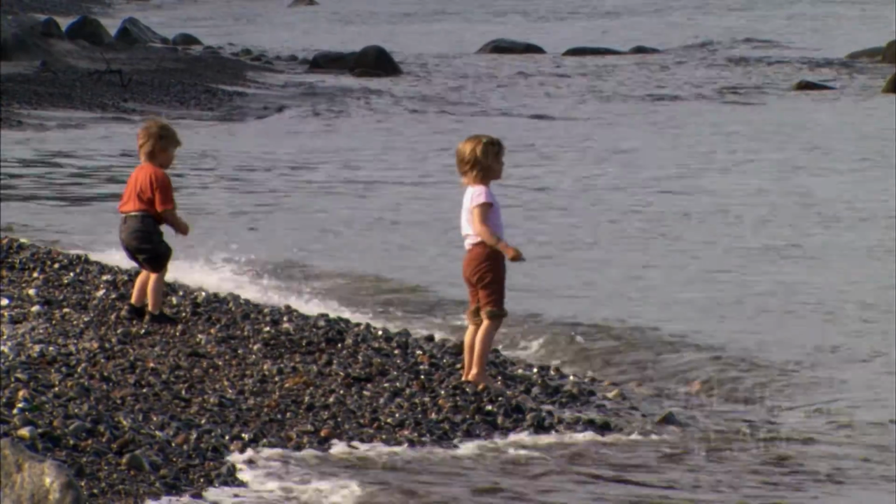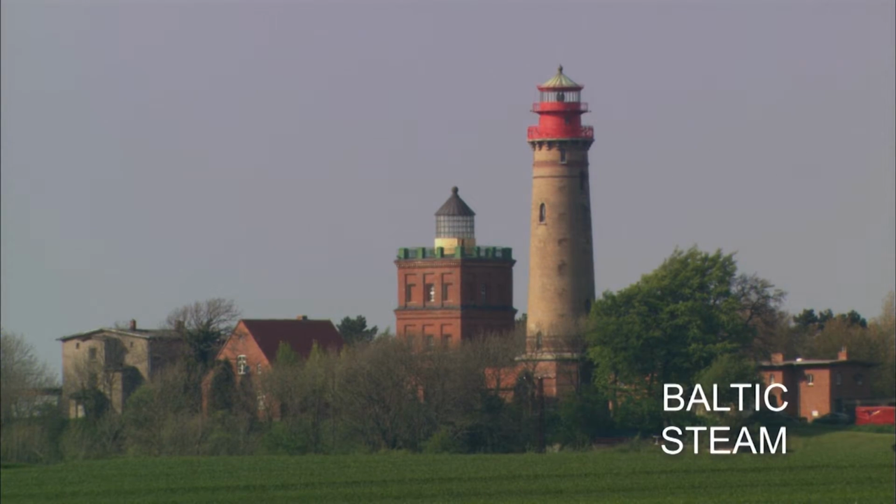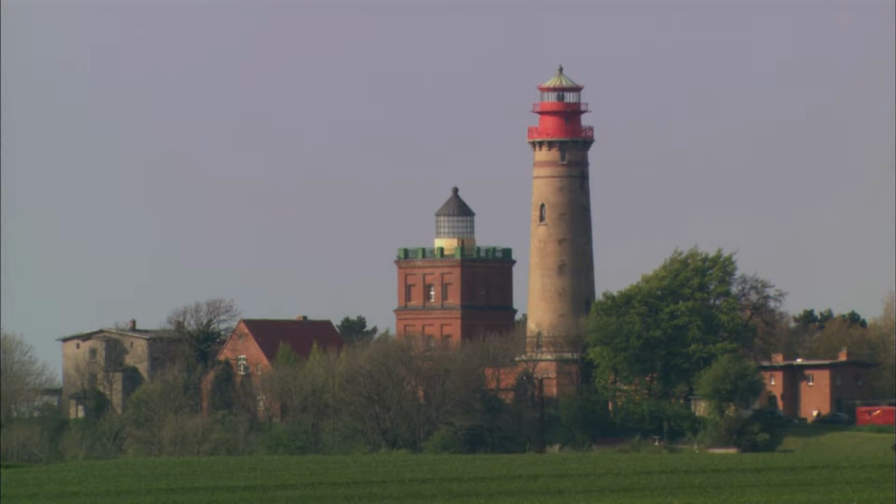Rügenische Kleinbahn is a narrow gauge operation serving the resort area of Rügen Island in Germany. Once part of the DDR, its restored tank locomotives and scenic ride make it a definite tourist destination. Rügen Island sits in the Baltic Sea off the northern coast of Germany. At 350 square miles, it is Germany's largest island.